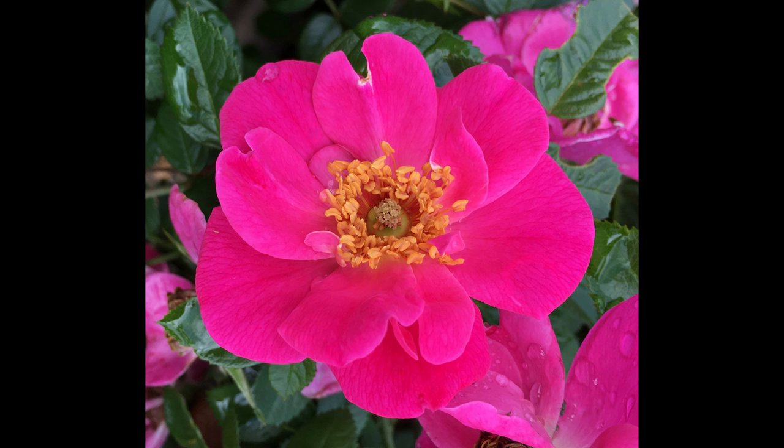Thorny type rugosas? It is thorny, yeah, so rugosas are kind of thorny too. And they also have a tendency to get rust. The only disease I've seen on this is rust. I haven't seen anything else on it. And just a little bit on the lower petals.